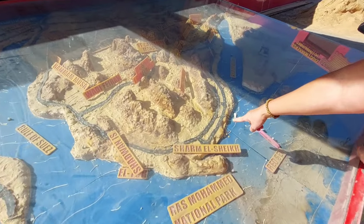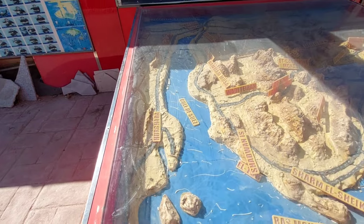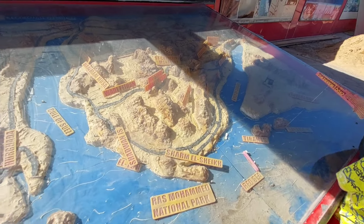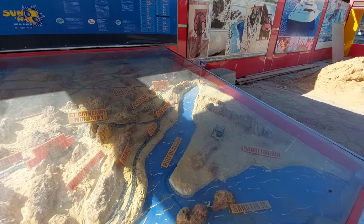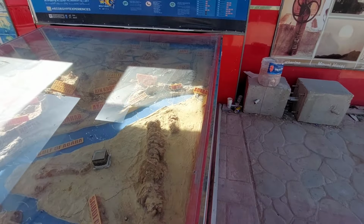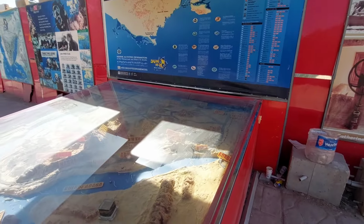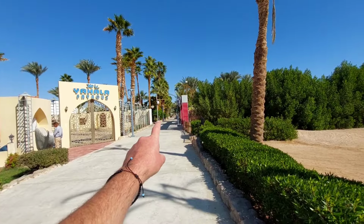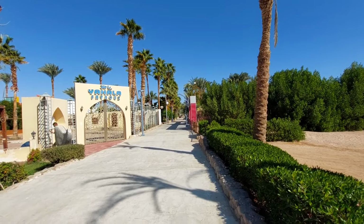Yep. There's Hurghada. Red Sea. And then over there we've got Saudi Arabia, Palestine. Interesting looking map. So where that map is, there's a pizzeria there, just as reference points for you.